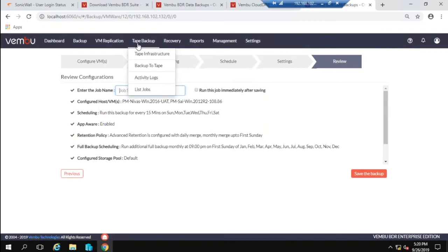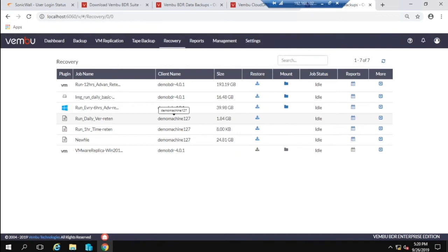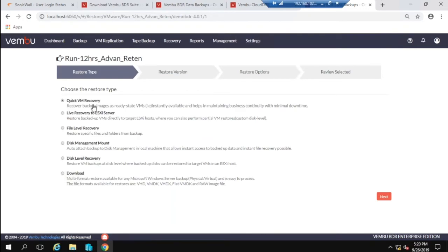And coming to recovery options with Vembu, we have multiple recovery options. Again, we'll take this VMware backup as an example. The first one is quick VM recovery. This option allows you to instantly boot the backup data as a virtual machine, so it's almost an instant recovery process. Your backup data is still on the backup storage repository, and you can instantly boot it as a virtual machine. You can use your VMware, Hyper-V or KVM to boot this backup data.